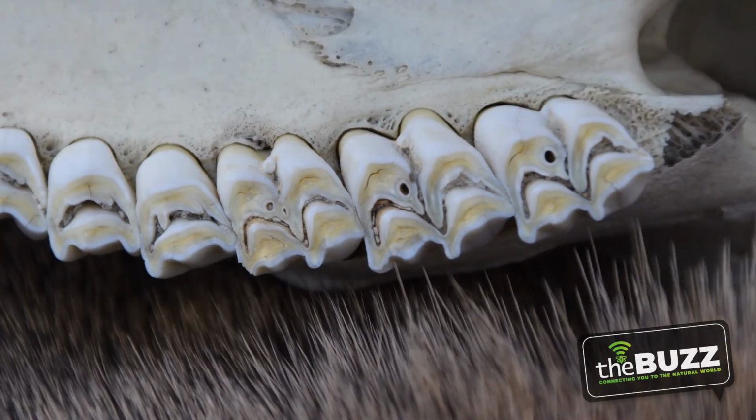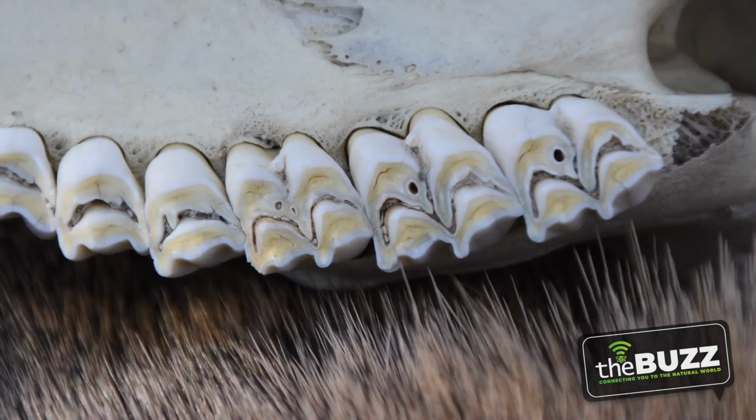You can also look at the teeth to figure out what they eat. We know deer are herbivores and the teeth match. There are a lot of molars, perfect for grinding up plants.